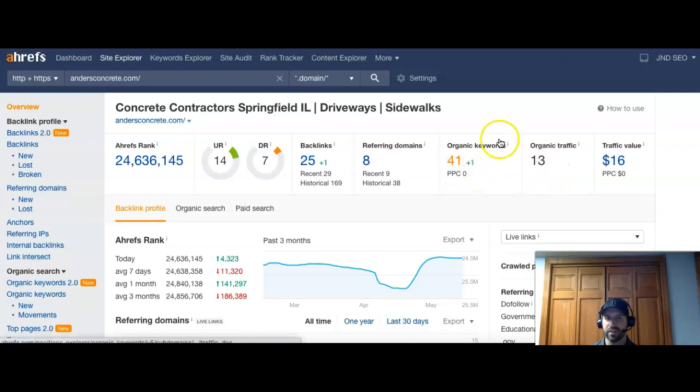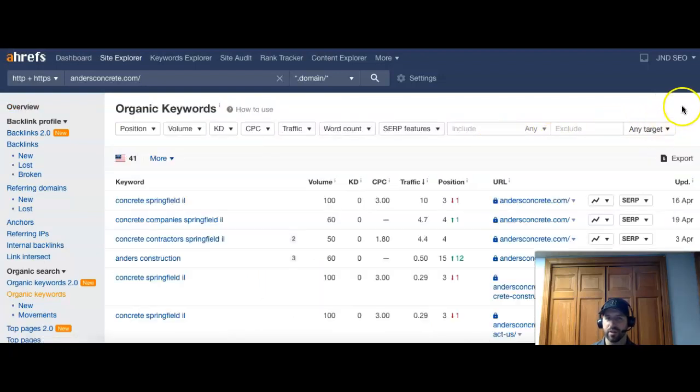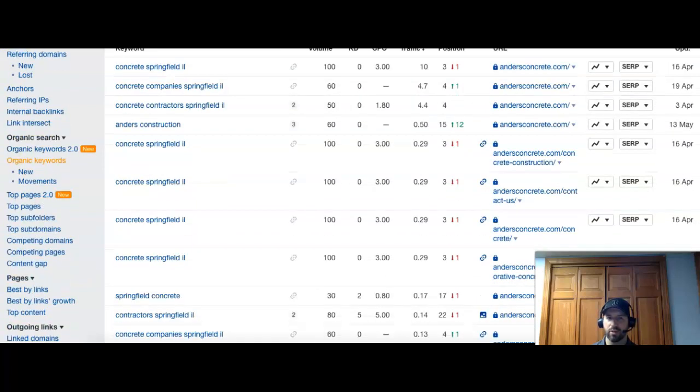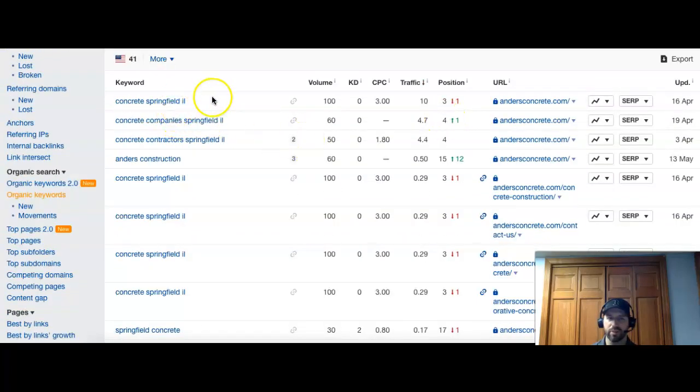So let's just take a look at their keywords. Let's see what they're doing here. Ideally, you want to have kind of a mix of your own and ones that bring in new customers. So Concrete Springfield, Illinois, that's a good one. 100 people do search it, and they're number 3 for that. So that's really good. They're on the first page, and top 5 is excellent. Concrete Company, Springfield, Illinois, was at 60 more. Number 4 for that one, so top 5.